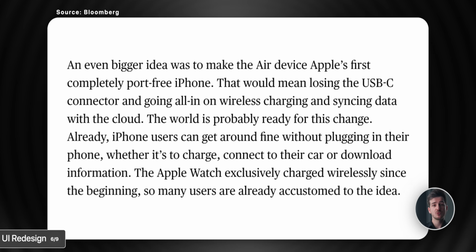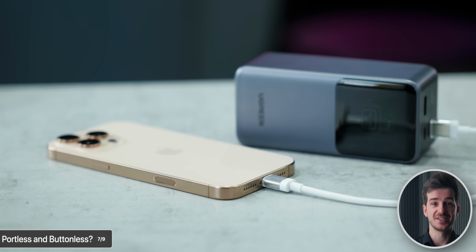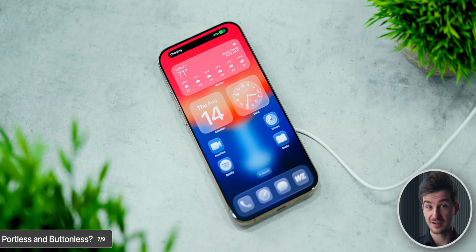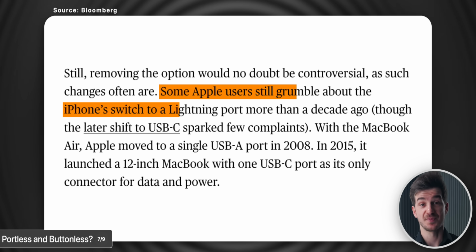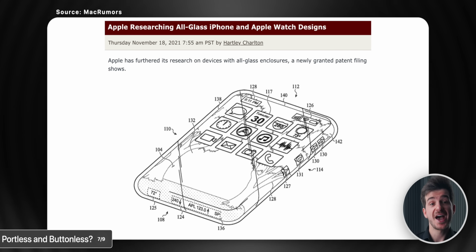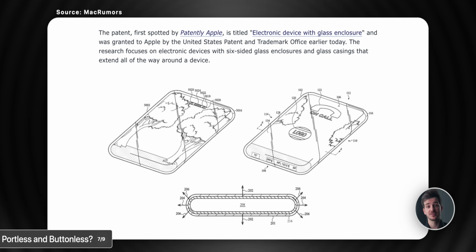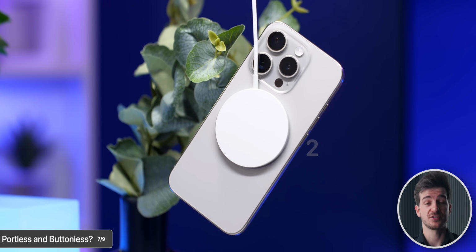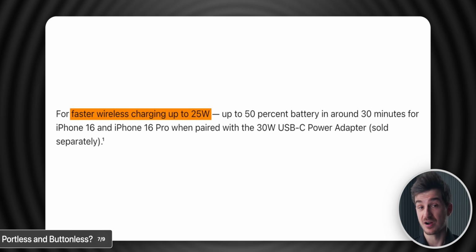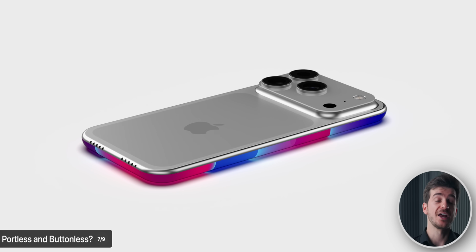Now, Mark Gurman revealed that Apple once considered making the iPhone 17 Air completely portless, eliminating USB-C in favor of MagSafe and wireless charging. However, this idea was reportedly scrapped due to concerns over EU regulations and potential pushback from users. That being said, Apple has filed patents for an all-glass iPhone with no ports and no buttons, suggesting that a portless design remains an internal goal, which would make a lot of sense with these much faster MagSafe charging speeds, which were introduced with the iPhone 16 Pro at 25 watts. So it would make a lot of sense to switch to full-on wireless charging with this 20th year anniversary redesign.